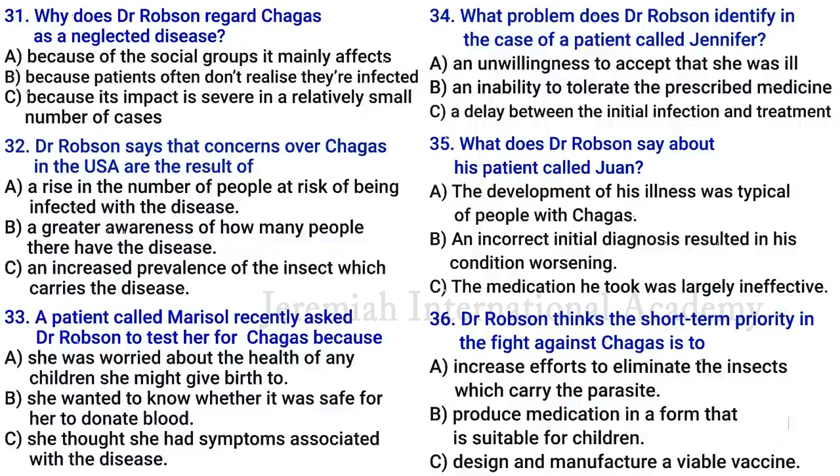There are also some very important programs using insecticides and other methods to wipe out the bugs that transfer Chagas to humans, but initiatives like those take decades rather than years. Well, Dr. Jack Robson, thank you very much for speaking to us today.